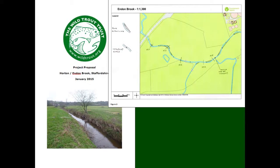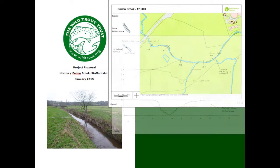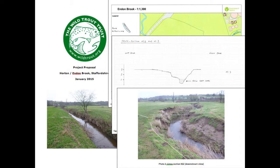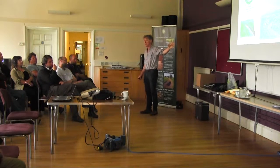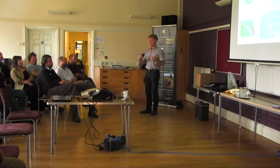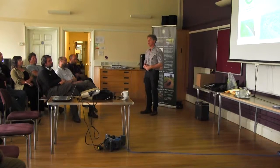And Tim's project proposal identified areas on a map where stuff could happen in the river. His proposal produces a series of cross-sections, and he demonstrates exactly where on the river some features could be put in. This can then go with the flood defence consent to the Environment Agency in England and hopefully gain consent for the club, working with us to then get on and do the work.